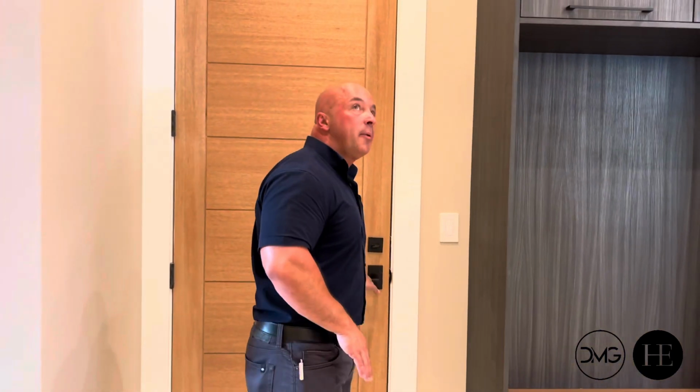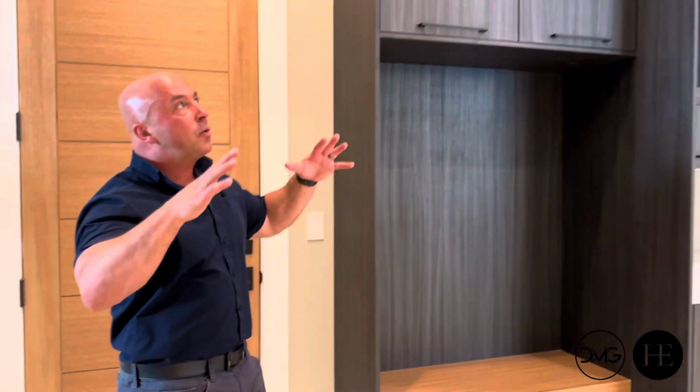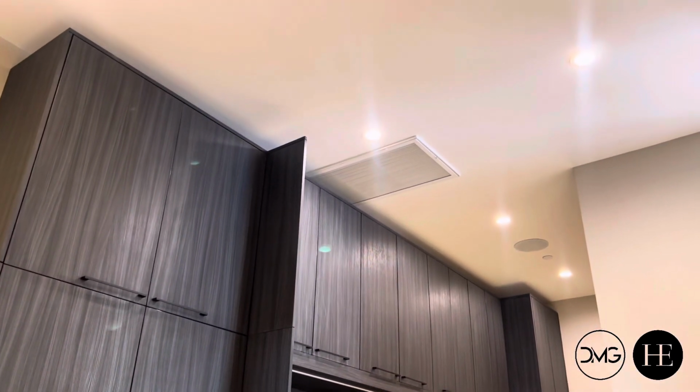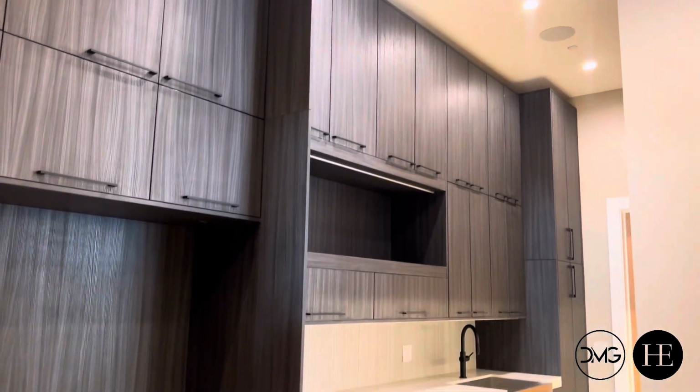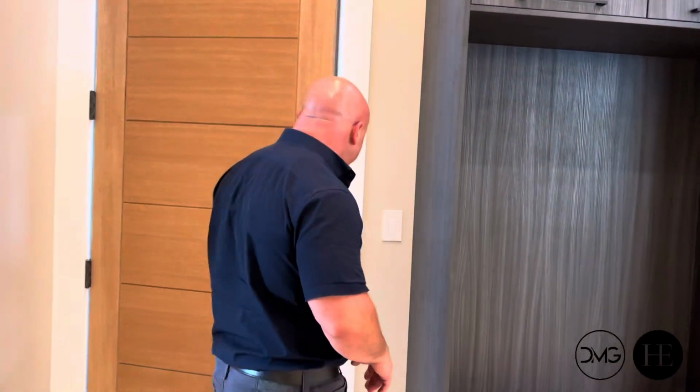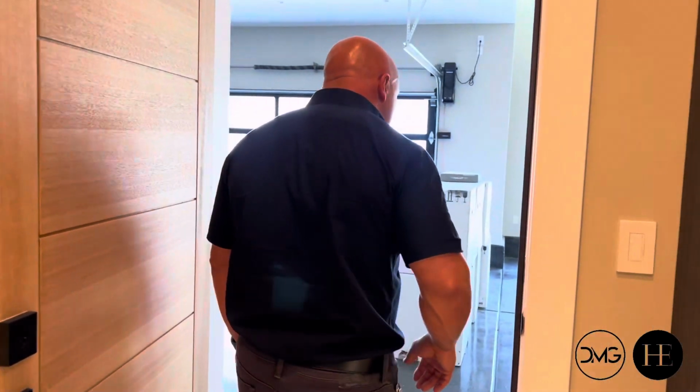So let me take you in the garage. They did a really beautiful job on this. The other thing I want to point out is all throughout the house, you've got high ceilings. So if you look up here, even as you come into the laundry room and the prep area, this whole back room area, you've got really high ceilings. So it feels open from the time that you come in. And then we're going to head into the garage here.